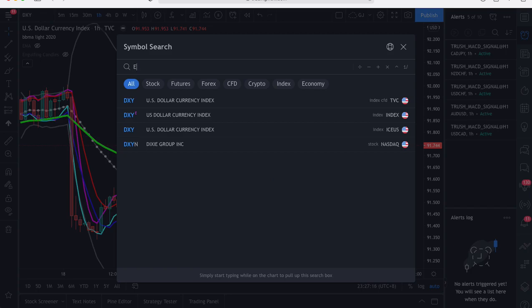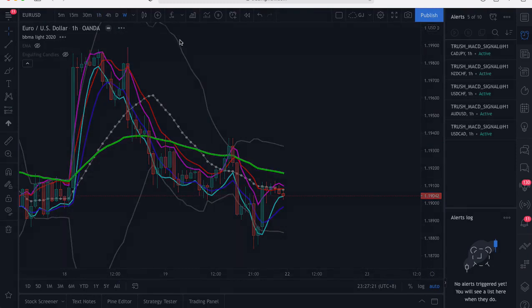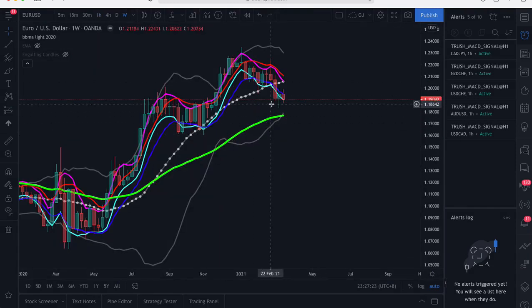Okay, let's look at Euro USD for our trade setup. Starting from the weekly time frame, we can see price is making a re-entry buy. Okay, this is a good re-entry buy because the MA50 is below the current price.